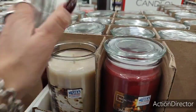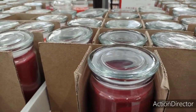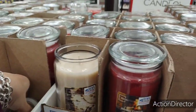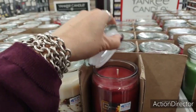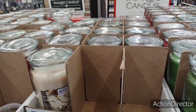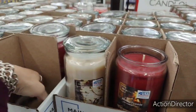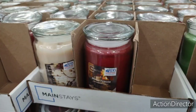All right, fresh baked cookies. Ooh, I always like that. This one smells pretty good. I think I like that one the best. $5.96. Again, it's a nice large size candle, and Mainstays does give a good throw. All right, these two smell good, so these would make a good gift as well. All right, we're going to go and see what else is going on.